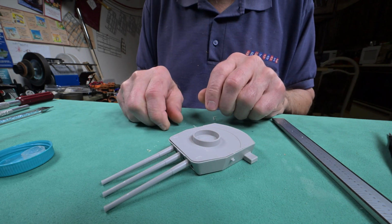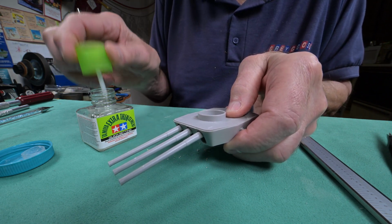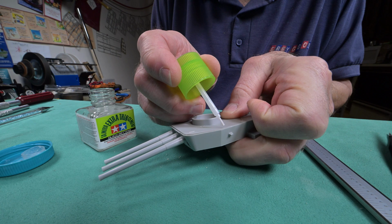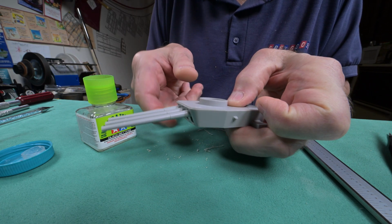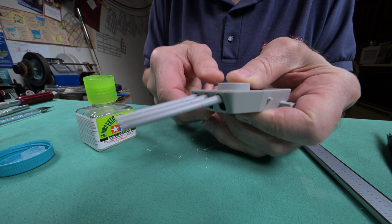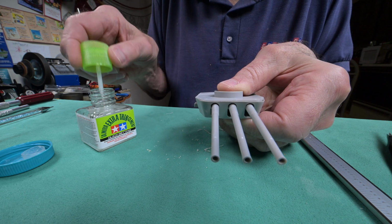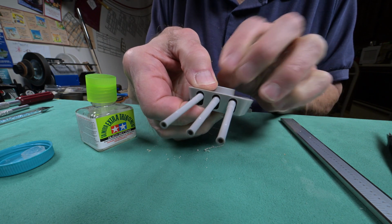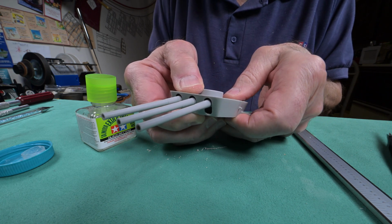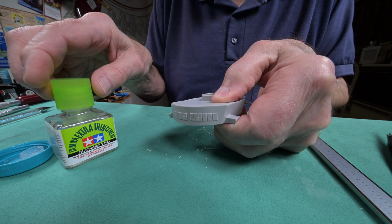Where's my quick setting? Somewhere here. All right. I'll just let it wick its way in. I'll make sure that the front is nice and secure here, and then we'll worry about the back. Now, it doesn't take very long for that to bind. I keep wanting to say the word cure, but cure is the wrong word for this stuff.